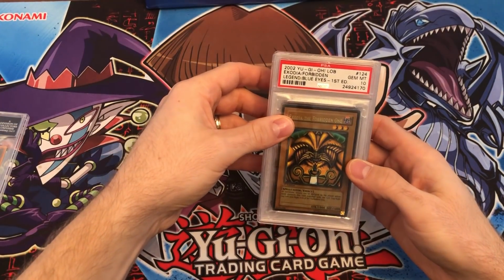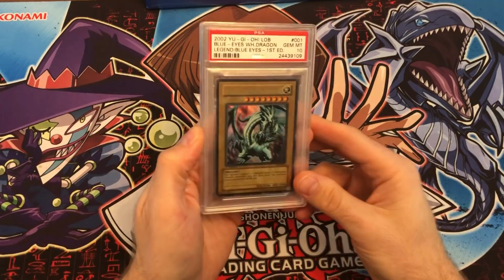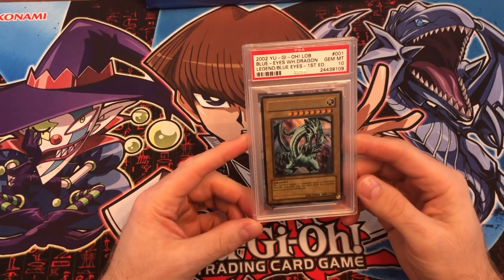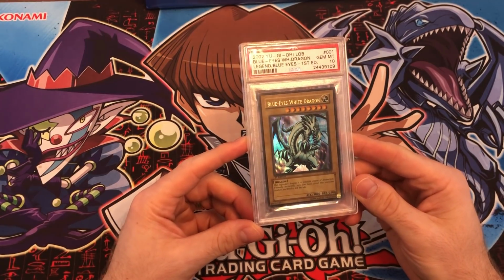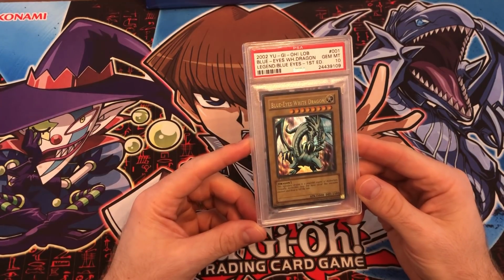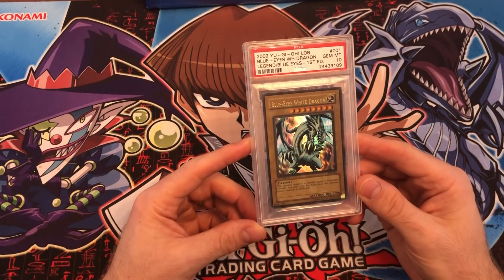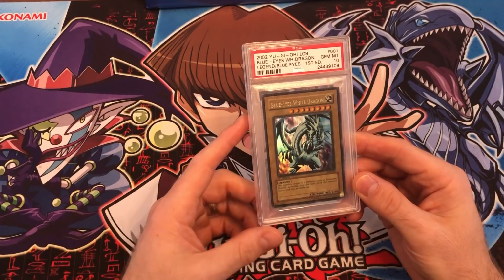And that leads us to our final card. Many of you probably already know what it is. It's not very climactic, but it is what it is. It is the Blue Eyes White Dragon PSA 10 first edition from LOB, and it is the wavy one. So this is the card where the disparity between wavy and glossy is just such a big difference. You're looking at maybe a $5,000 difference between wavy and glossy, which is just insane to me that this card's even worth that much, let alone the difference between the two.